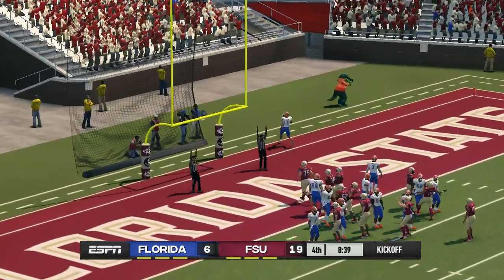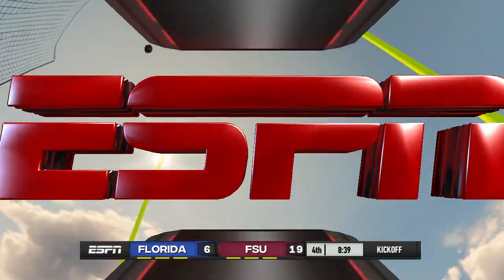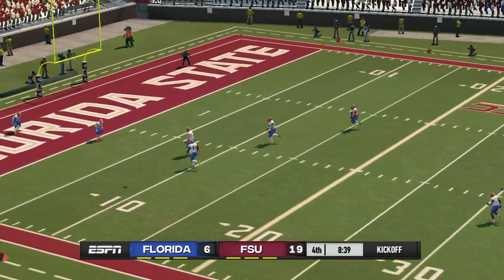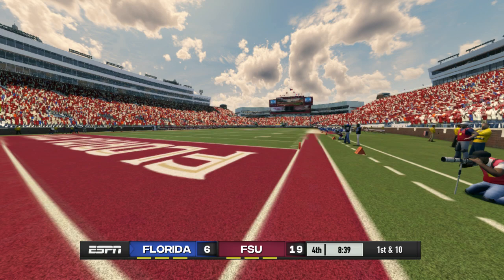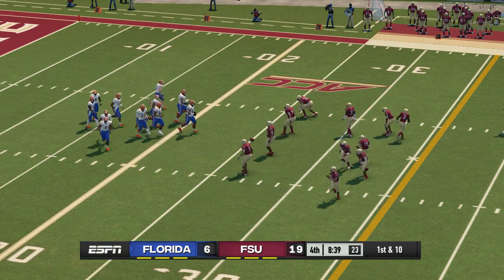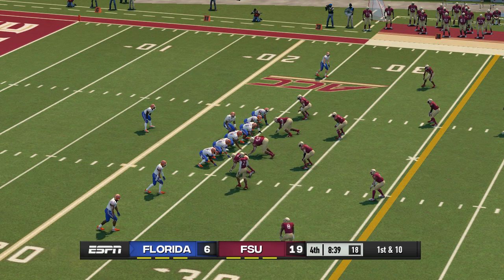The kick is up, and he's got it. Looks like they're ready for the kick. He really got a hold of that kick. This one's going to be down in the end zone for a touchback. Everywhere we go in college football, everybody's got a T-shirt that says finish, finish, whether that means finish the game or finish the drive. Right now, this offense is moving the ball, but they're not finishing the drive. They got to execute better down closer to their opponent's territory.